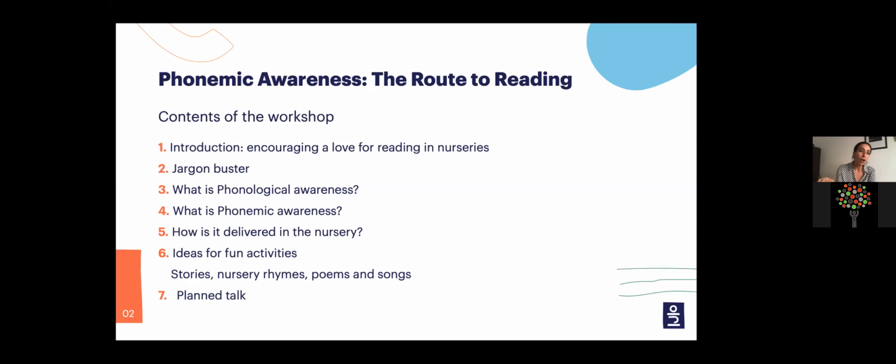Then we'll look at how it's delivered in the nursery, so some practical ideas for you to take away and start implementing straight away. Then I'd like to look at planning for stories, nursery rhymes, poems and songs. And finally, planning for talk. How do we enhance children's vocabulary?